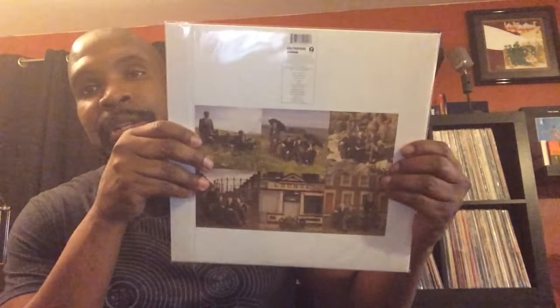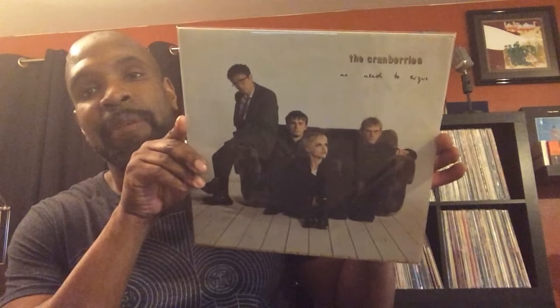So moving right along. The Cranberries, No Need to Argue. Another great addition there, with the hit Zombie and a few other songs like that. Another album I wish they would reissue: Everyone Else Is Doing It. Would love to have that reissued.